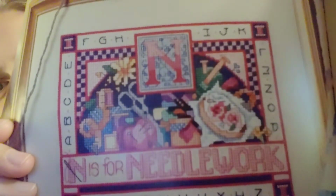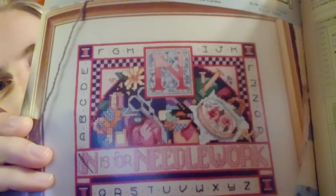This has N is for needlework. And I like this thing with the animals stacked on top of each other. So if I'd stitch anything, it would probably be that. Let me see what else is in here.